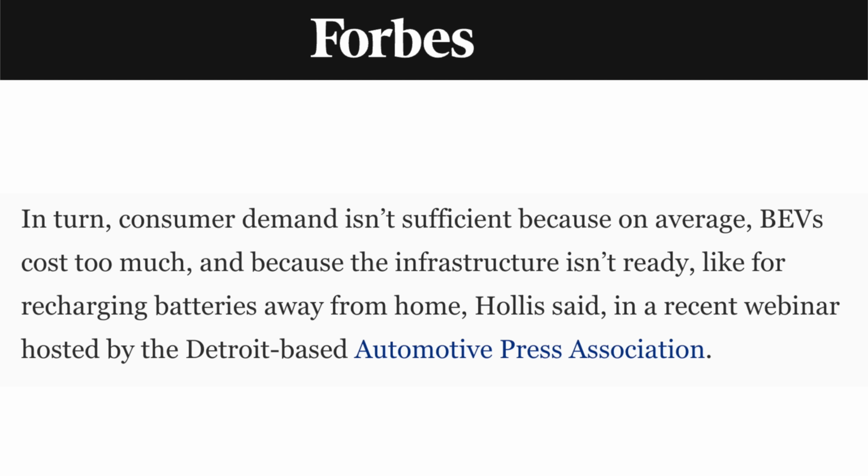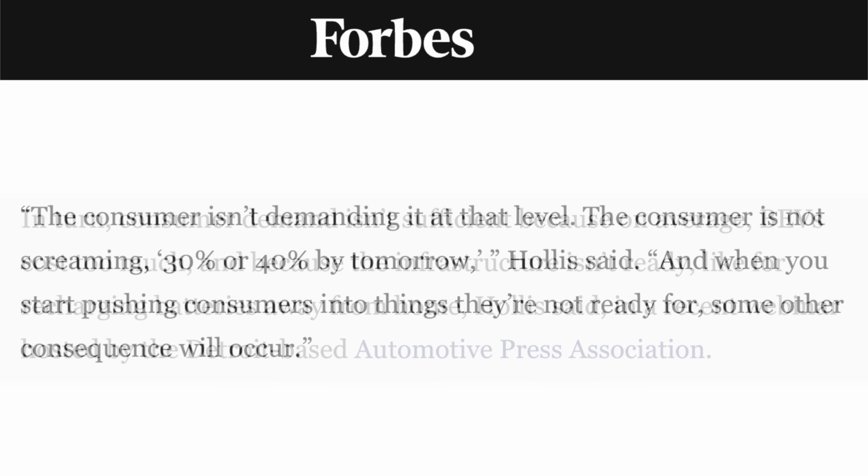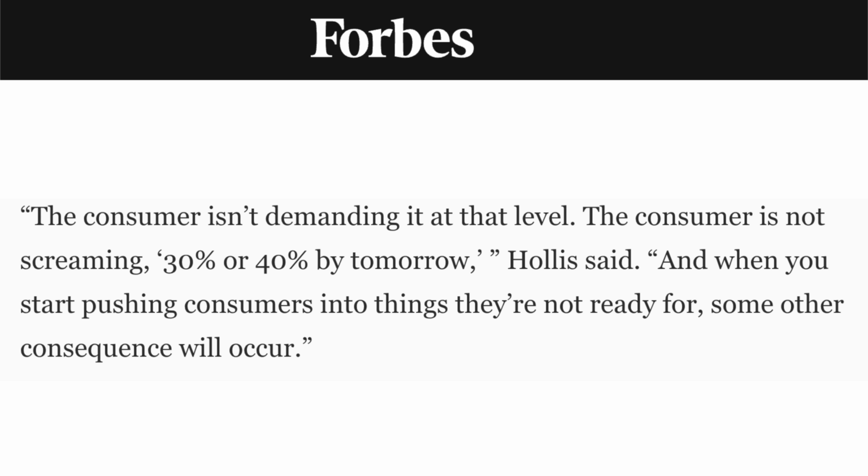But Hollis believes that battery electric vehicles cost too much, the infrastructure isn't ready, so these electrification targets are unlikely to be met. He says that, quote, "the customer isn't demanding it at that level. The consumer is not screaming 30 or 40% by tomorrow. And when you start pushing consumers into things they are not ready for, some other consequences will occur," end quote.